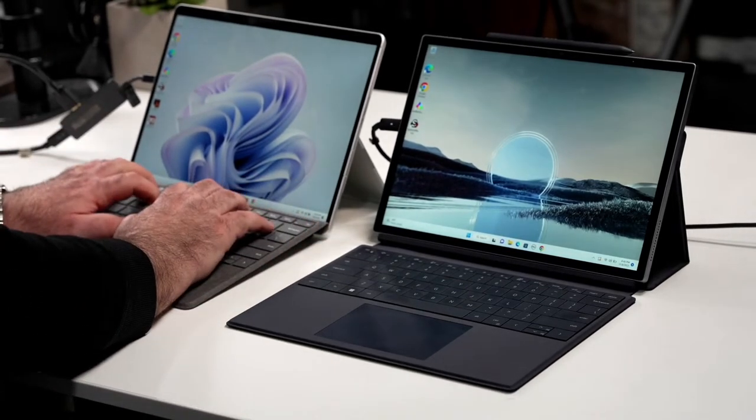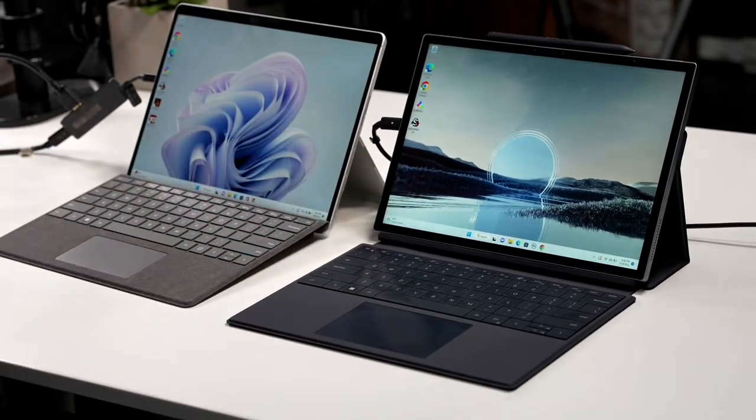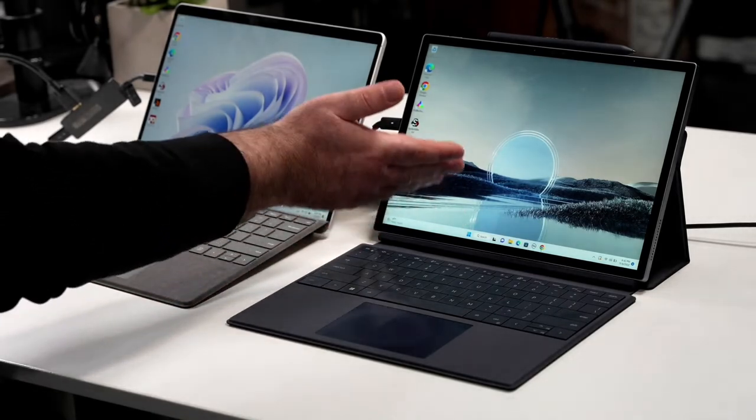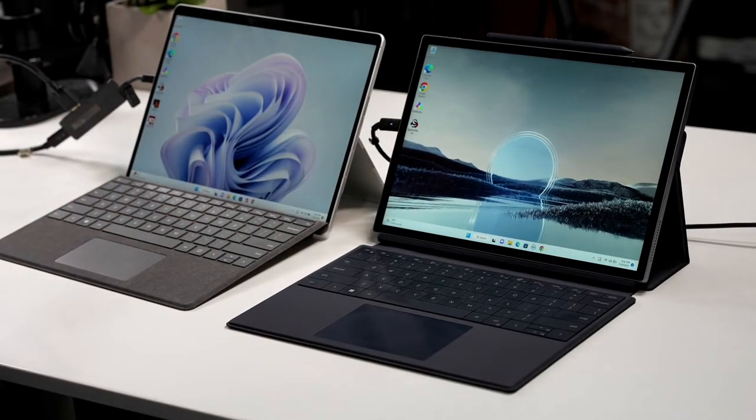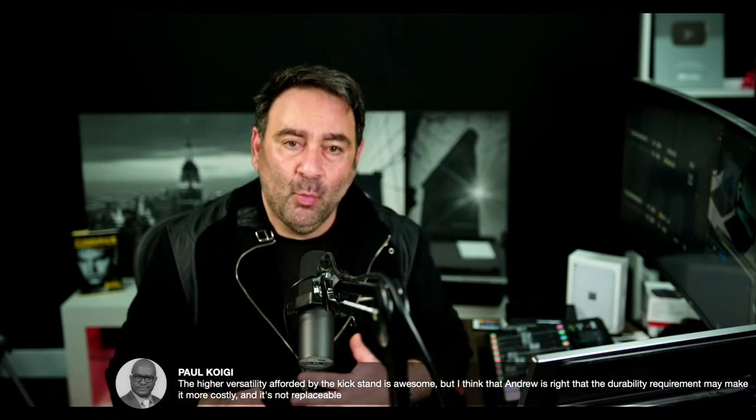Now, as far as the Surface is concerned, the advantage here, again, is that raised typing angle, and it's pretty nice. I like having that raised typing angle. That's the other thing I would do if they put in a kickstand: make the option for a raised typing angle. Now, Paul's saying the higher versatility afforded by the kickstand is awesome, but I think Andrew is right about the durability requirement. It makes it more costly and it is not replaceable. I don't have any knowledge of what went into that decision-making, but if they had put in a Surface kickstand on this, this thing would have kicked some ass, like I said.